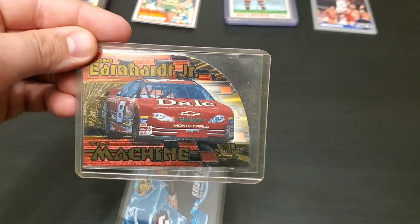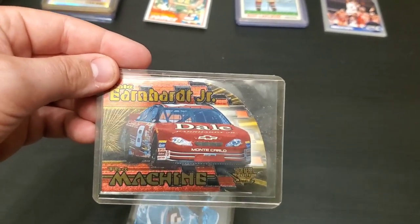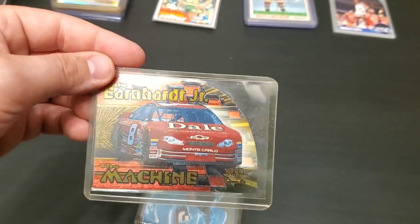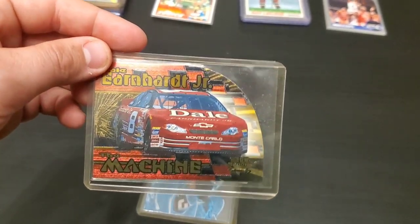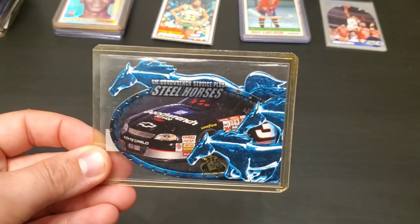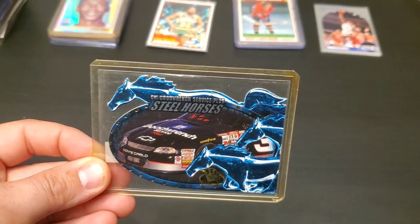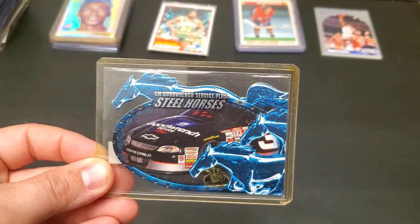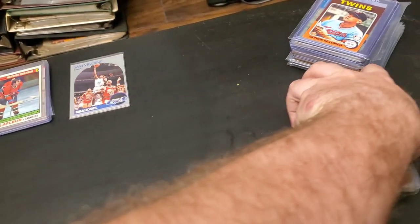The Machine. Now, I don't know if any of these Dale Earnhardt Jr. ones are his rookie cards because I'm not sure what year was his rookie year. I think it was like '98, I believe. I could be wrong though, but I haven't checked to see if any of these were from those years. I thought these ones were pretty cool, especially this one right here. Look at this. It's a really cool Goodwrench Service Plus Steel Horses die cut of Dale Earnhardt with the horses. It's pretty cool. All right, well, there's some NASCAR cards.